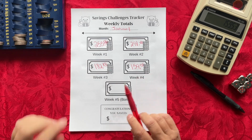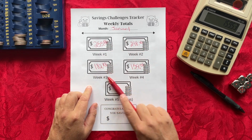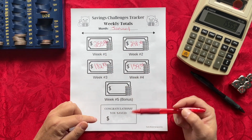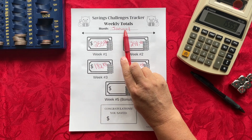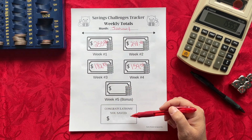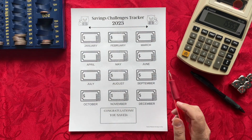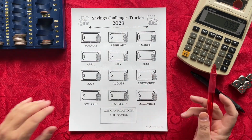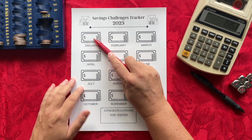So once I'm done with week 5, then I will come back and add all of those amounts up, and that will give me my grand total of how much I saved for the entire month of January. Once I have that amount for January, I will again carry that amount over to this savings tracker, and then I will put that amount here in the month of January.